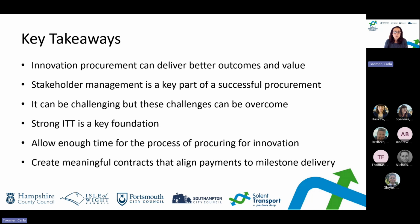Of course, innovation procurement is not without challenge. However, with clear communication, setting realistic timelines and a structured process, those barriers can definitely be managed and overcome. A strong ITT is the key foundation. By describing the problem statement effectively and what we need, without dictating to the suppliers what the solution should be, we're giving them freedom to be innovative while keeping everyone headed in the right direction.